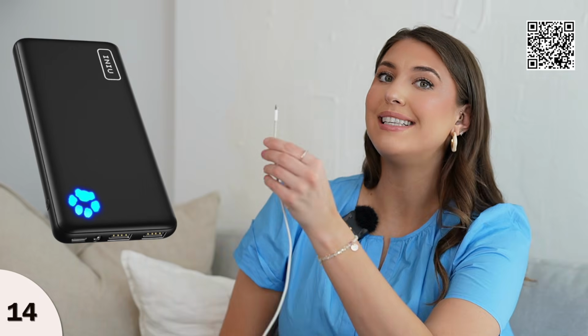Next up, portable charger. I have a bunch of portable chargers, but this one's super nice because it has a USB-C cable, which is like the new cables that are coming out, and USB. So it has different cables. It's lightweight. Your phone is going to be using so much extra service because it's not like your home plan. A portable charger is essential for your Europe trip.